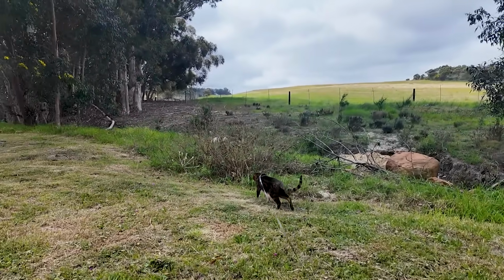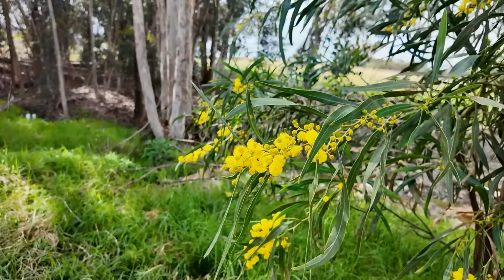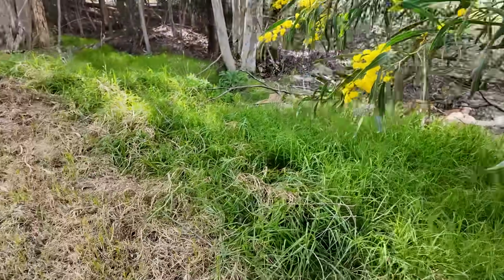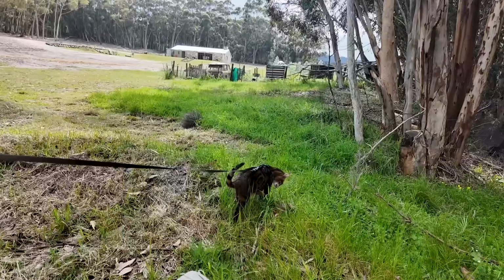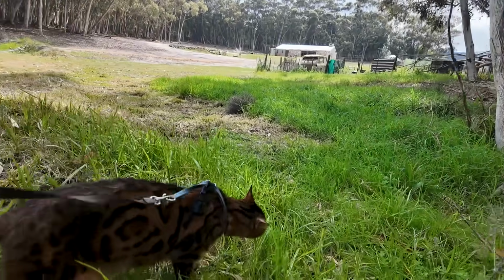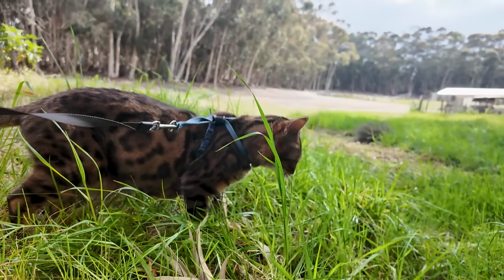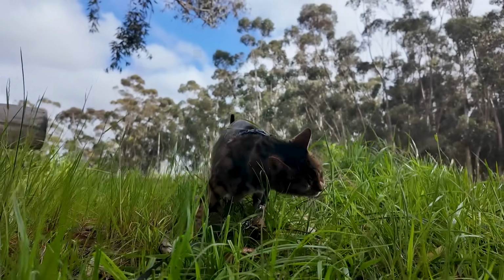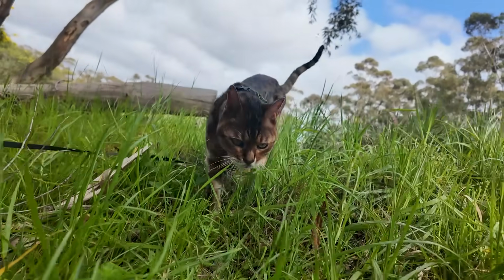And so I try to let him sort of explore the nature on his own. Now, if he's kind of heading in a wrong direction, I'll give him a little tug. And if he disagrees after a while, he'll just flop down and let me know, hey, man, I want to go this way. Now, he loves to munch on some grass sometimes, and he's pretty particular about the grass he munches on. But in addition to the grass, he also likes to chase little bugs, grasshoppers, mice, rats, squirrels, birds, and anything that's smaller than him.